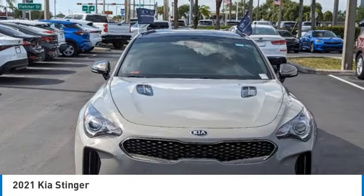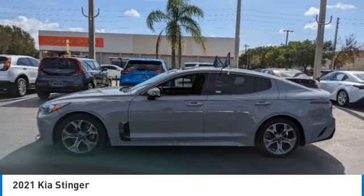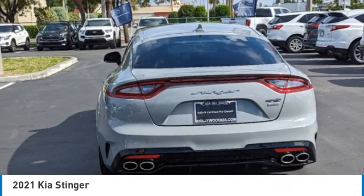The Kia Stinger has a design that is sure to leave an impression. It offers the perfect combination of a sporty look coupled with a wide variety of luxurious features. This vehicle has less than 35,000 miles.